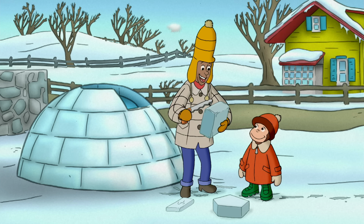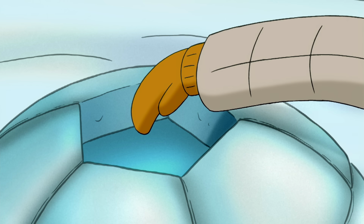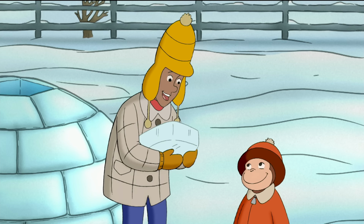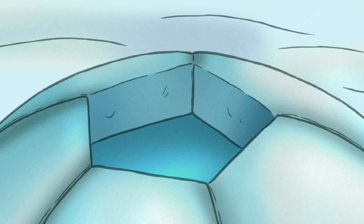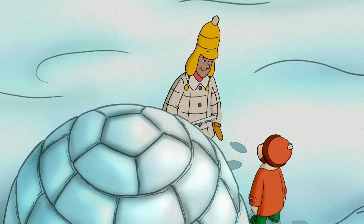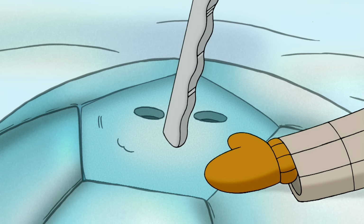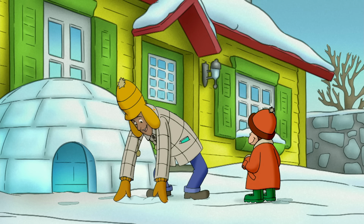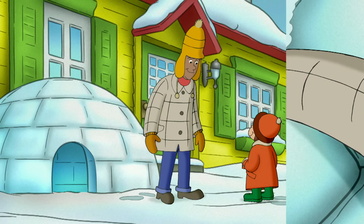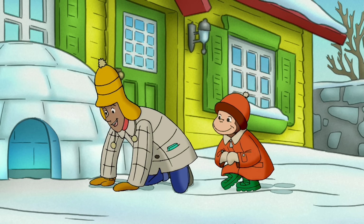See? We keep shaping these blocks and put them all the way around until there's just a small hole left in the center. And we fill that with a large block called a keystone. You have to cram it in so it'll hold the walls in place. Now, I'll just make a few air holes. And once we fill all these cracks with snow, it'll stay pretty warm. Yep. We're done. Let's go check it out.